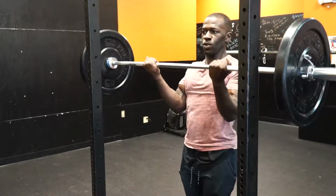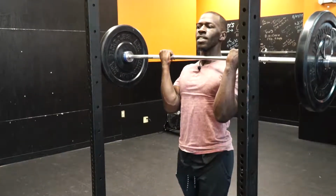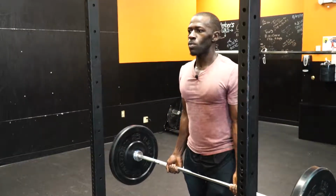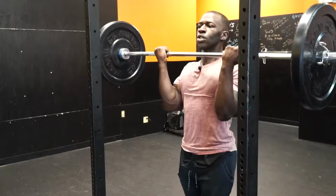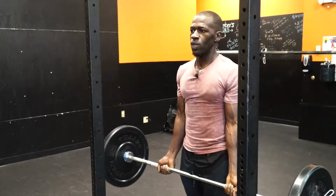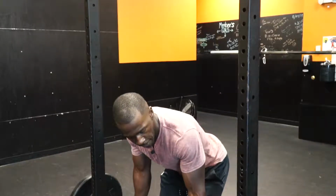Tiny bit of hip drive, curl the weight up, squeeze, slowly lower the weight back down. One more time, up, squeeze, slowly bring the weight back down, okay?